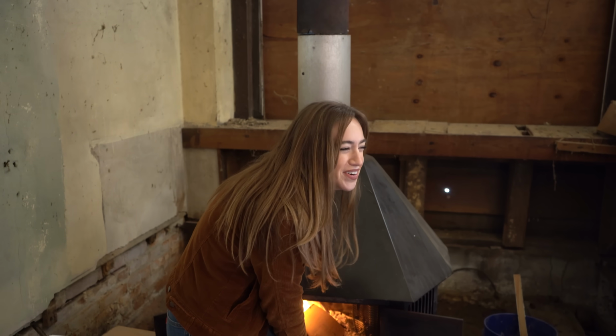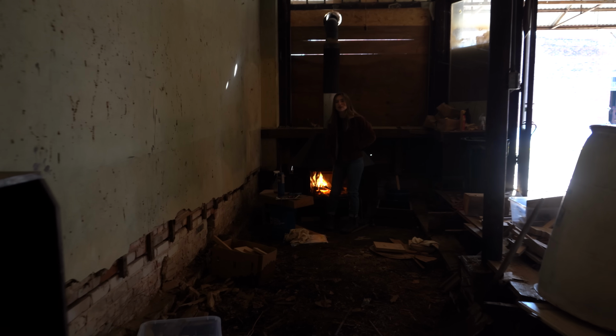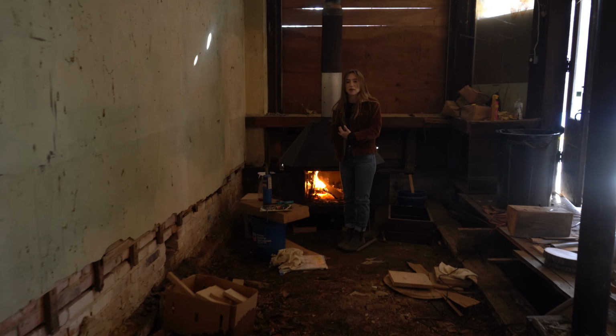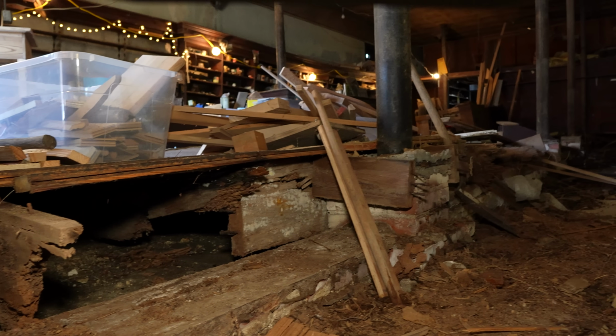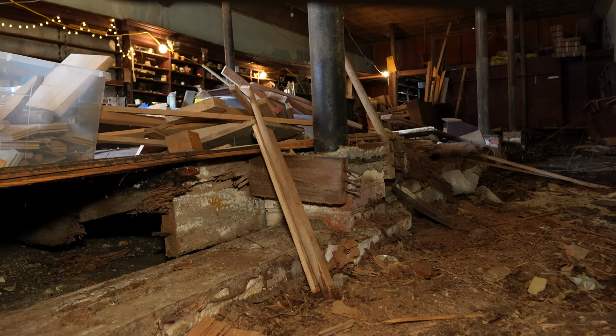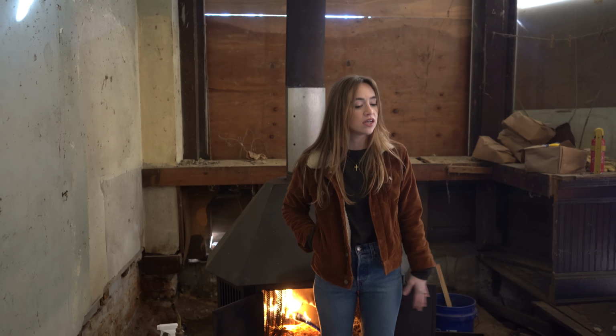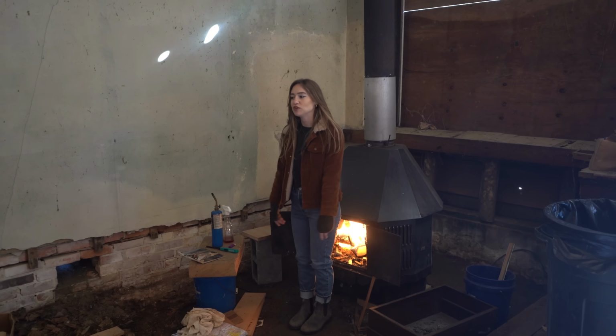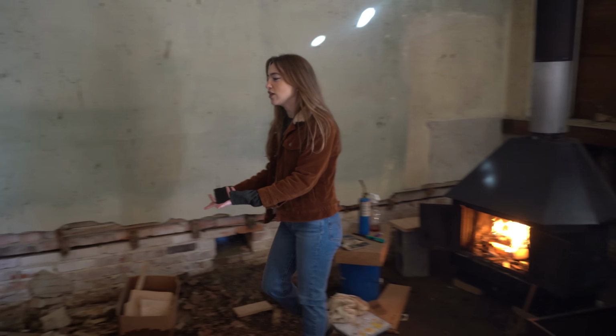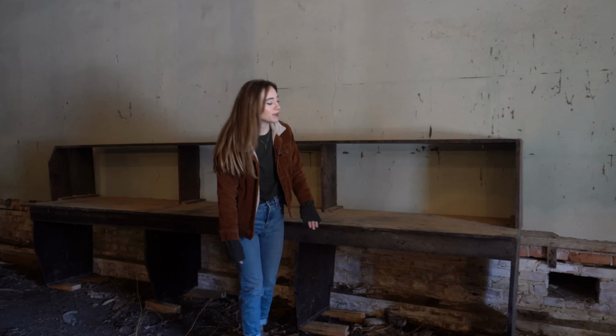I'm just so cold. This wood stove was actually in the building when I bought it. This whole area was just collapsed wood because the wood has molded and rotted, it's no good. So I cleaned out basically all of the collapsed wood, and my dad and his crew installed the wood stove here. If you look a little bit further along this wall, you'll see these display shelves.